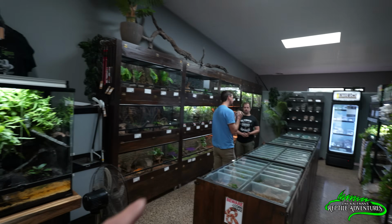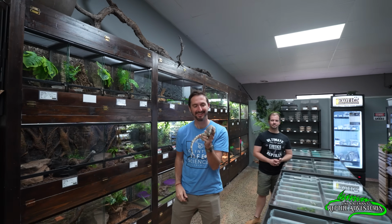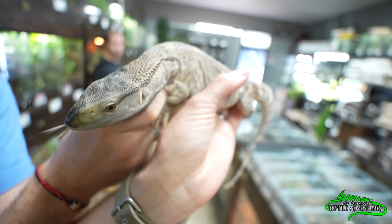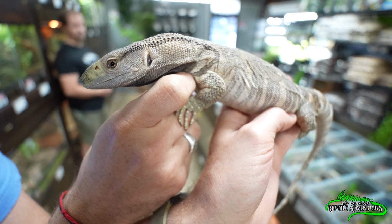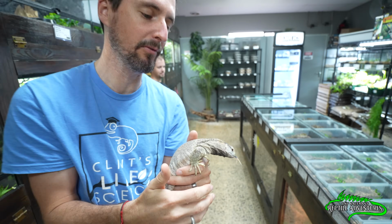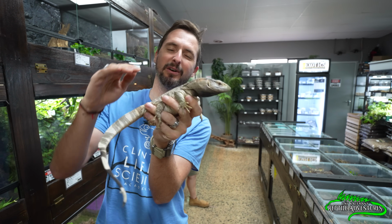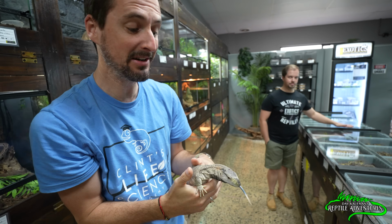Wow, fantastic. One of the coolest things you have in this shop is a live-in Clint with a Blackthroat monitor. We'll get back to you in a second, Rolf. What do you got over here? Got a Blackthroat monitor. They've got a very distinctive African monitor head shape. I love it. Even the Nile monitors, which in a lot of ways look a lot like Asian water monitors, still have that African monitor head where the nose comes out and then slants down. It's hard to beat that.